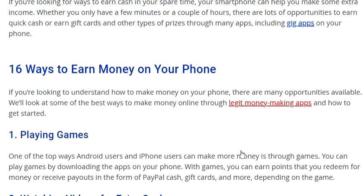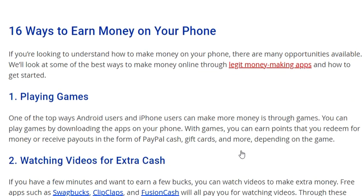Number 1. Playing games. One of the top ways Android users and iPhone users can make more money is through games. You can play games by downloading the apps on your phone. You redeem for money or receive payouts in the form of PayPal cash, gift cards and more, depending on the game.